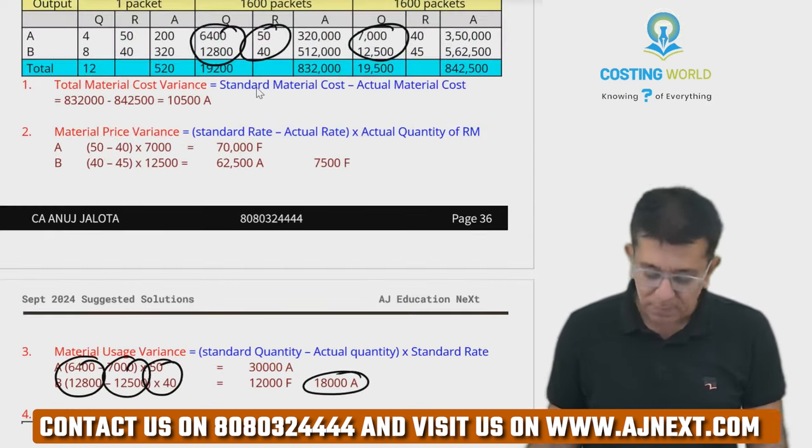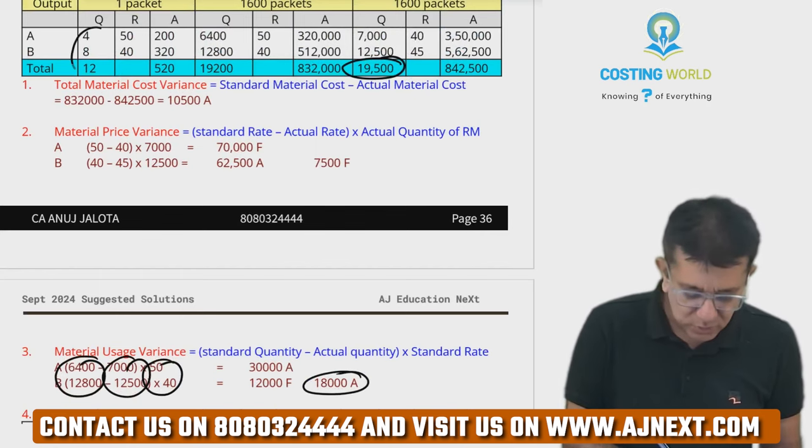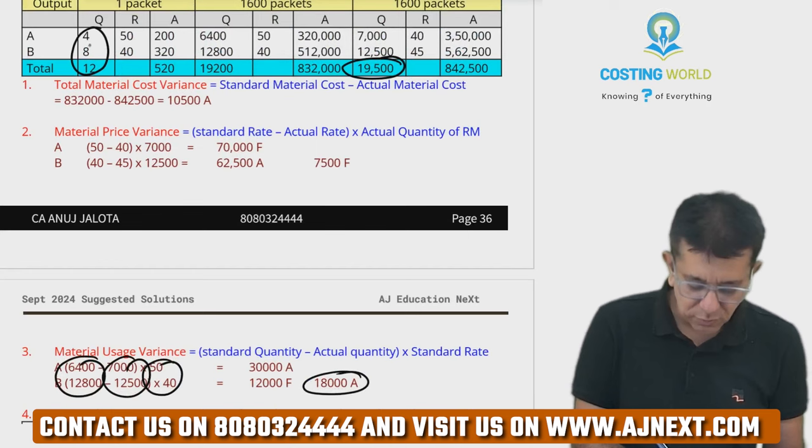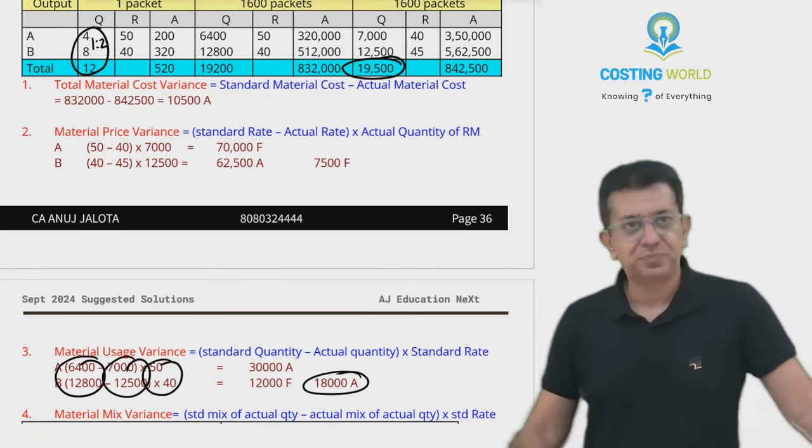Then you have the material mix variance. How do you do that? For material mix variance, we break this into the standard ratio. The standard ratio is 4:8, that means 1:2. Okay, so 19,400.